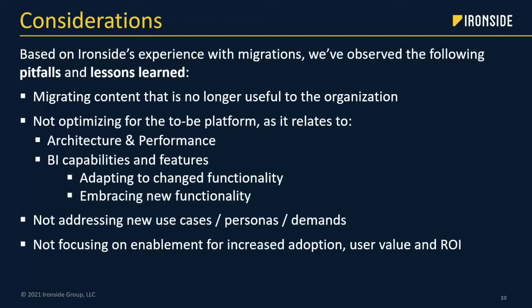All right. In terms of considerations, things to think about, in our experience with migrations of all kinds, we've got some key takeaways and some key pitfalls and lessons learned, right? Things to avoid.